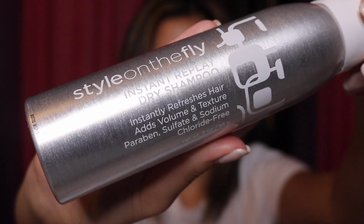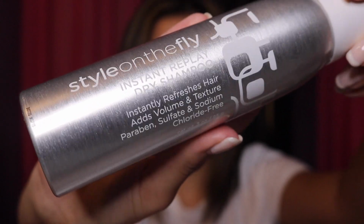Just to talk about the largest thing that they gave me, since it's the most obvious thing they gave me, this is their Instant Replay Dry Shampoo. And it is sulfate, sodium chloride, and paraben free. The best thing about On the Fly is that all their products are TSA approved and travel ready. So that's a really cool thing.